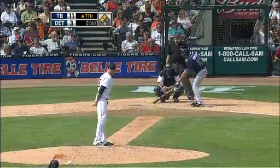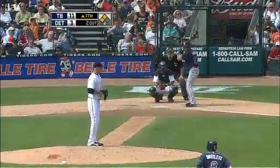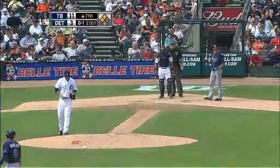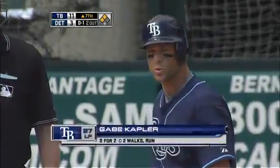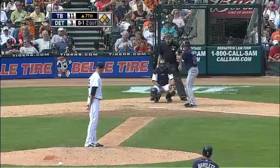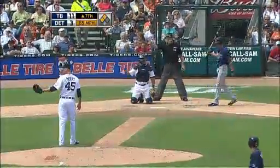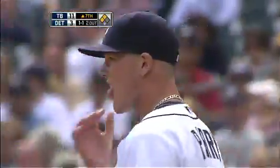Tigers' pitching staff have not had many days like this, especially here at home. Well, for a Tampa team that was struggling so badly with men in scoring position in the first 3 games in the series, they have come through big time today. 6 for 10. And another chance here for Gabe Kapler. Checked it, and he did not go. Jerry Davis would not give him the call.